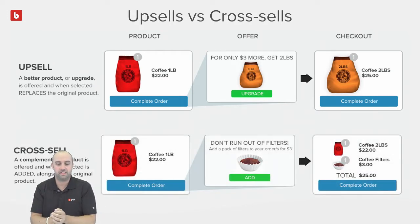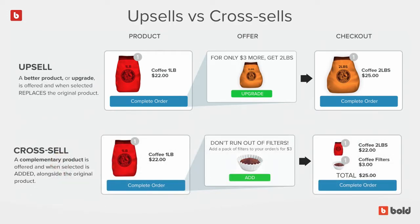A cross-sell is I add that same 1 pound bag of coffee to the cart, and I'm offered a complementary product that goes along with the product I'm adding to the cart. In this case, I'm adding filters, and if I accept it, it adds those to the cart, and now when I go to check out, both of those items are in the cart, versus an upsell where it replaces. So just to frame what an upsell versus a cross-sell is, Bold Upsell actually does both.